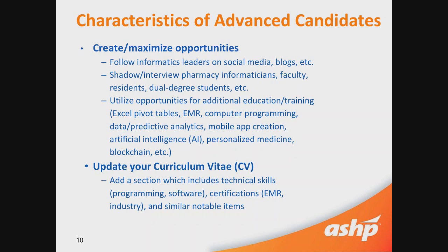Next, you want to update your CV. I would always encourage students and residents to add a section that includes technical skills such as programming and software that you have competencies in. Maybe you have additional certifications or credentials with the EMR in the industry, or you have a badge from different projects like Microsoft or IBM projects. So share those and update those on your CV, because that's going to catch the attention of an RPD who's looking at your CV.